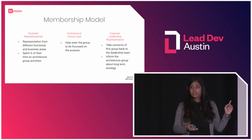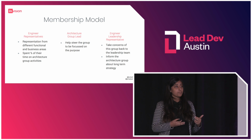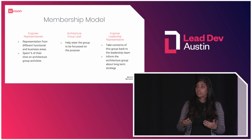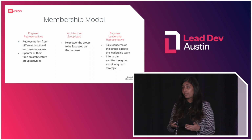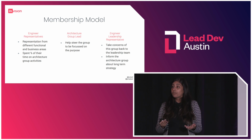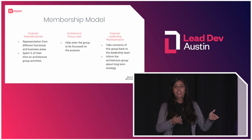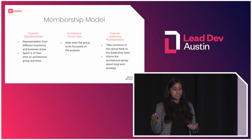Another thing we did with this group is a staggered rotation. So there was always an influx of new ideas coming in, and whenever people felt they had too much on their plate, they could roll off this group. This group had a lead, which has been me so far. One of my purposes and goals was to help make sure the group is focused. I'm there to steer them in the right direction to make sure we're meeting our purpose and goals.